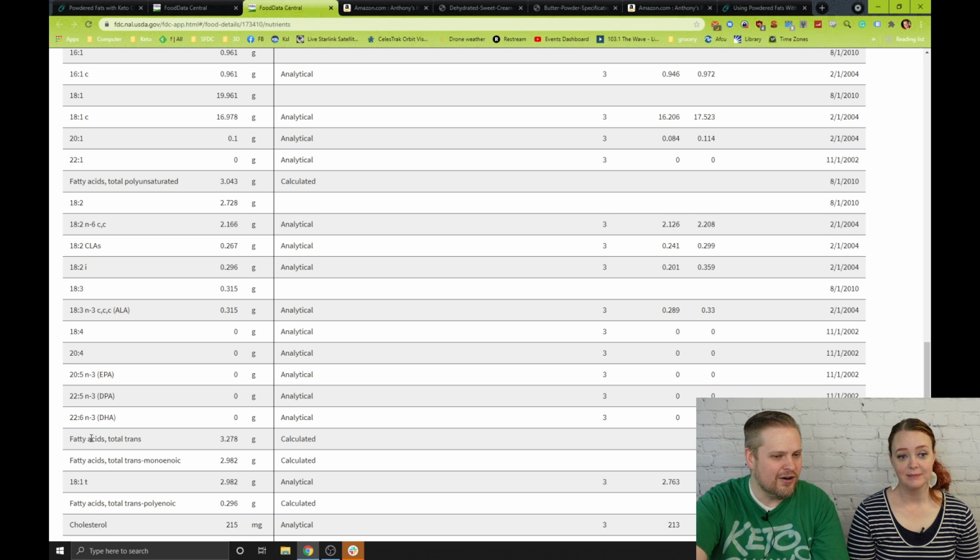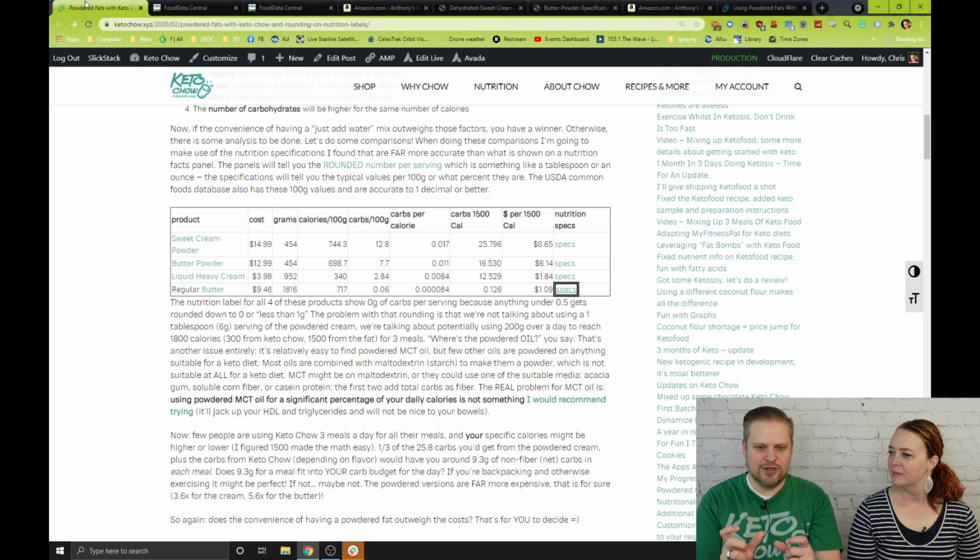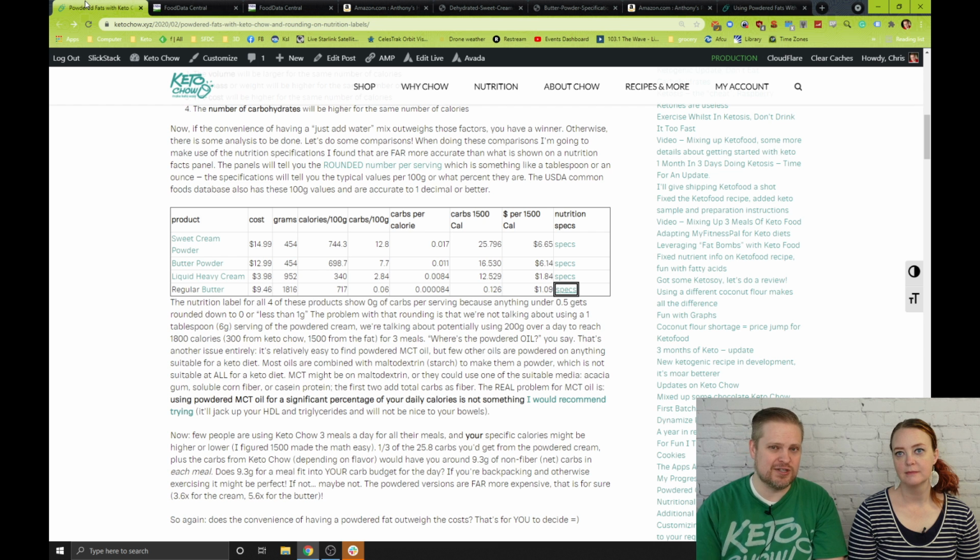There are a little bit of what are considered trans fats, but they're not trans fats like you've heard about. These ones are actually created by nature, as opposed to the ones where you take a vegetable oil and change it to act like a saturated fat, even though it's not. Those are the trans fats that are absolutely terrible.